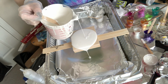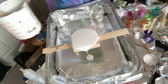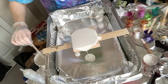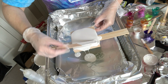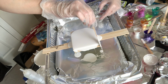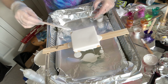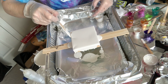So I'm just pouring this on like I did in my first video. And I have a stick in the middle so the paint drips off. Normally I don't do it this way, but I wanted you guys to see. I'm just going to cover the sides again like icing a cake. I find that it just helps disperse the paint when you're putting it in the middle later on. So we're going to do the icing of the cake.